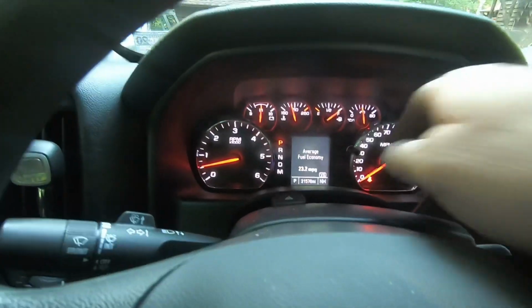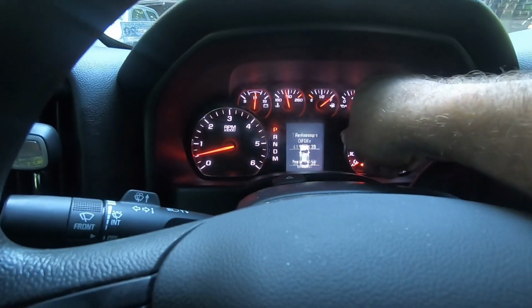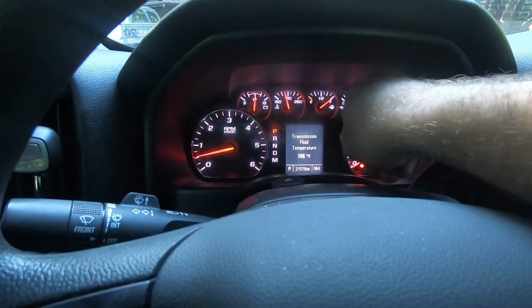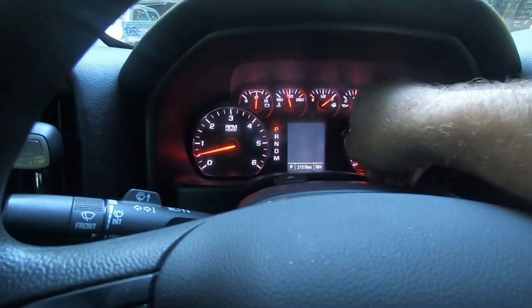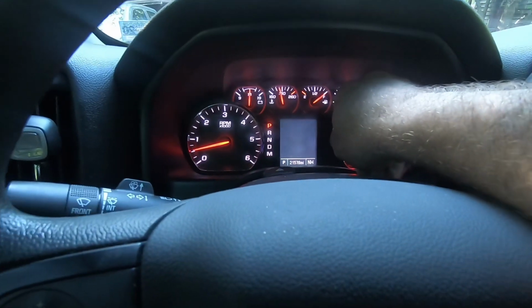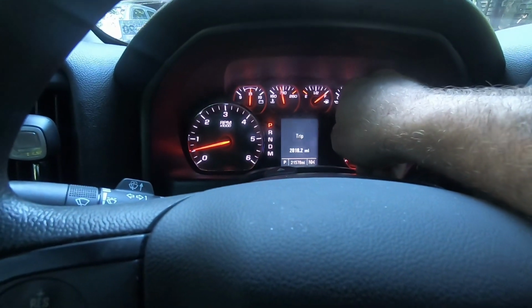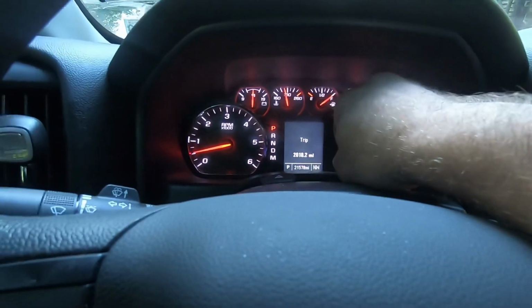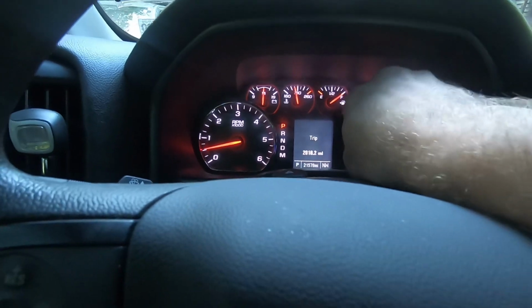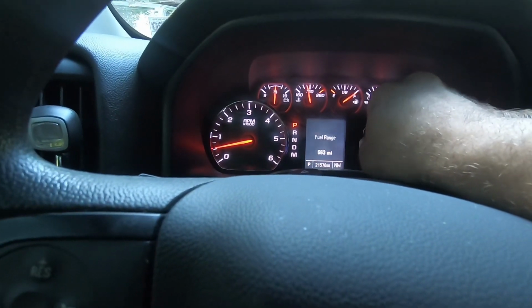So if you have one that doesn't have the All-Star pack, you just turn this, and this will bring you through quite a few pieces of information. So to give you an idea, we'll go through it from the start. You can drive around with the screen blank if you wanted to. It gives you your speed digitally, tells you your trip. So that's how far I've driven. I reset this when I first got it. So I've gone 2,018.2 miles since I've had this truck.